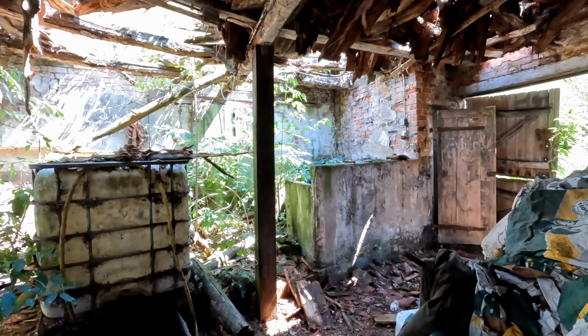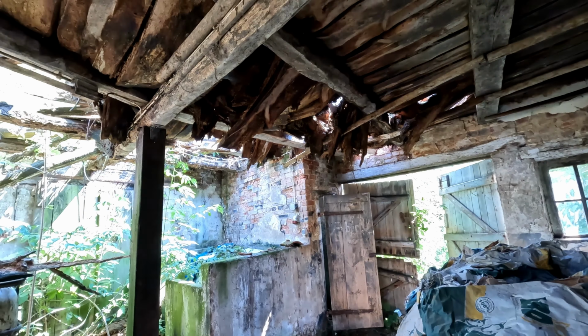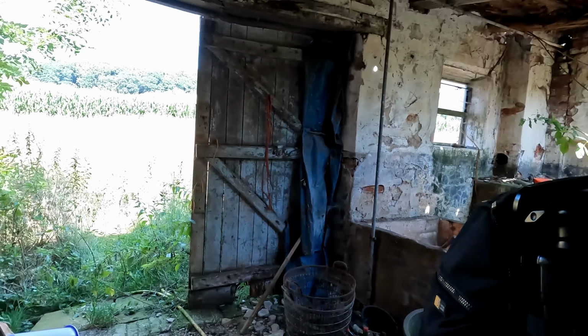We've got multiple entrances. It's crazy. Definitely from the farmer, I think. It's already in decay here. It must be for a while. There's farmland out there. Big farmland. We are somewhere in Germany right now.